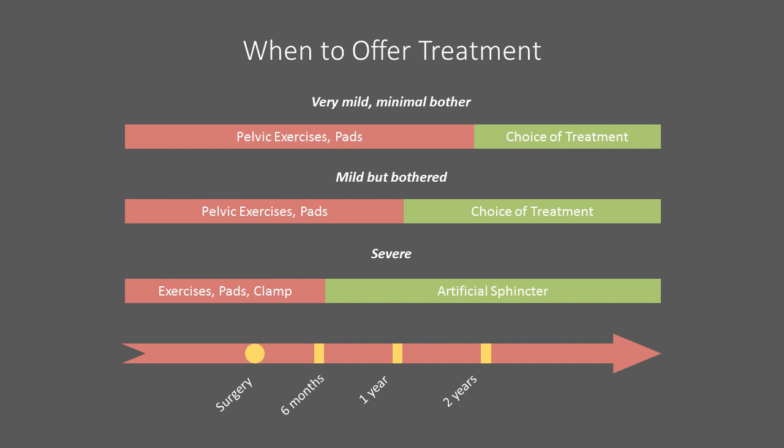For mild cases in patients who are more bothered by their leakage, surgery is typically considered at about a year from surgery, when most natural improvement should have happened already. Many treatment options are available for those cases, and the decision will be made in discussion between you and your doctor. In severe cases of leakage, little improvement can be expected after 6 months, so this is probably a reasonable time to consider surgical correction. Placement of an artificial urinary sphincter is the gold standard treatment in these cases.